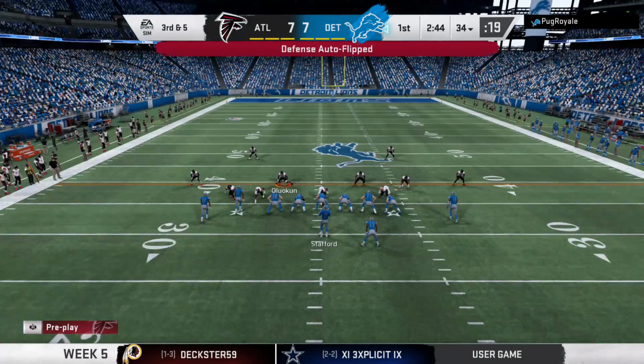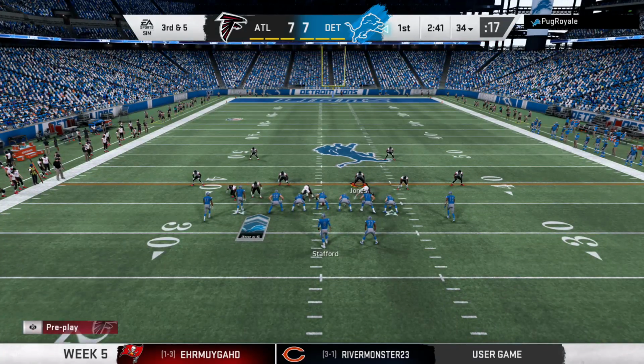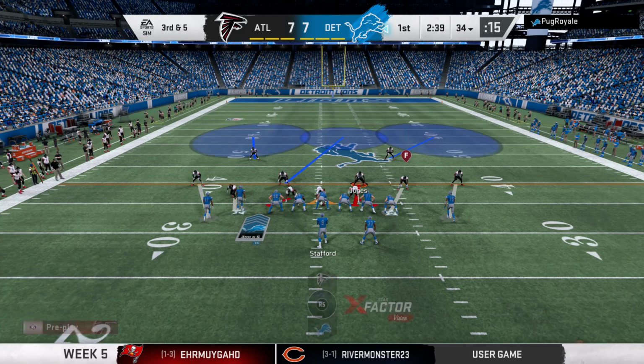Bring that. 20. 54 Mike. Set the tone, defense. Set the tone, defense. Let's go.